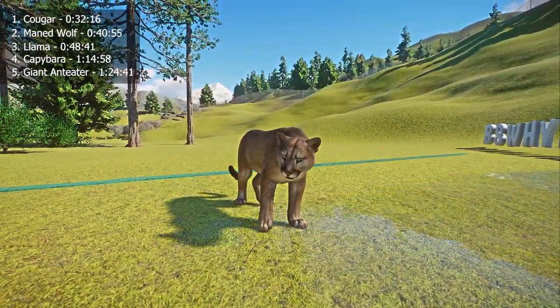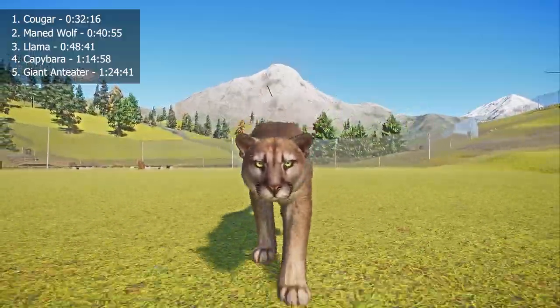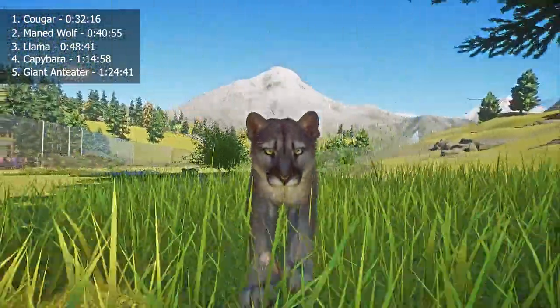Females have a head body length of 35 to 72 inches, weigh between 64 and 141 pounds, and have a similar height and tail length to males. The cougar is not endangered.